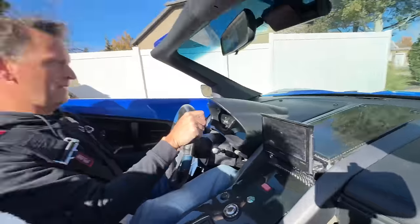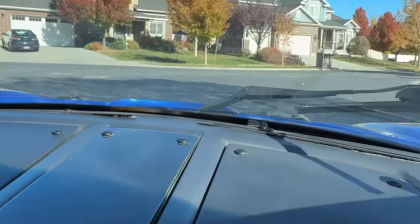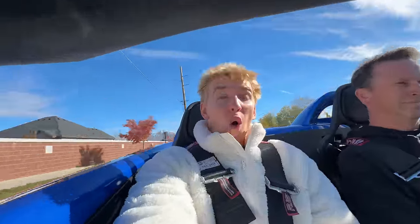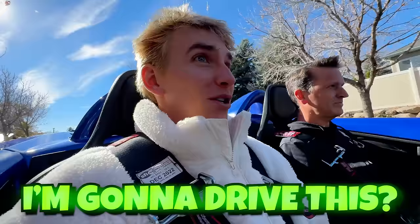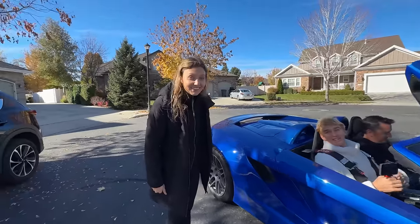This is crazy. This is so cool. Oh, I can already tell this is fast. You can see the suspension working. Whoa! Oh my goodness. What? Oh, this thing is so fast. Oh my goodness. What? I'm gonna drive this thing? Oh, we get to drive the world's first Tesla Roadster.